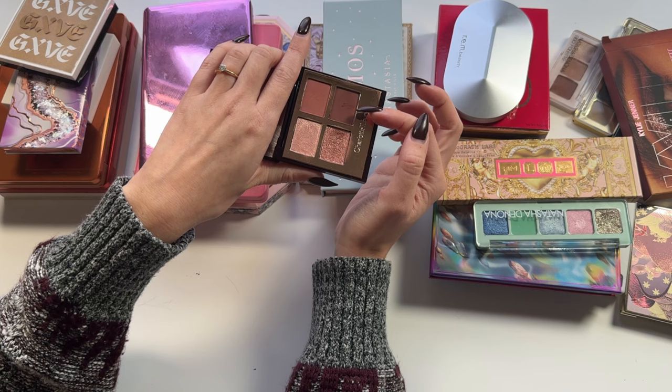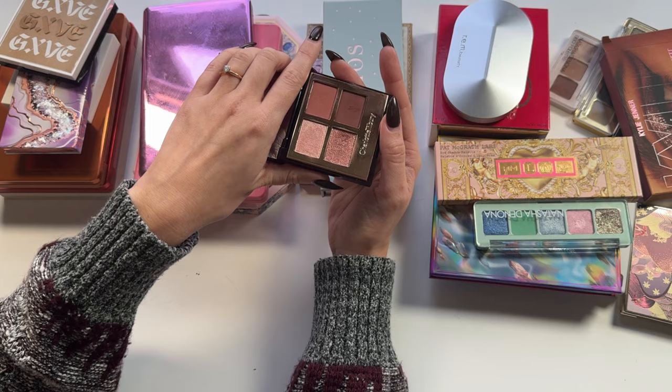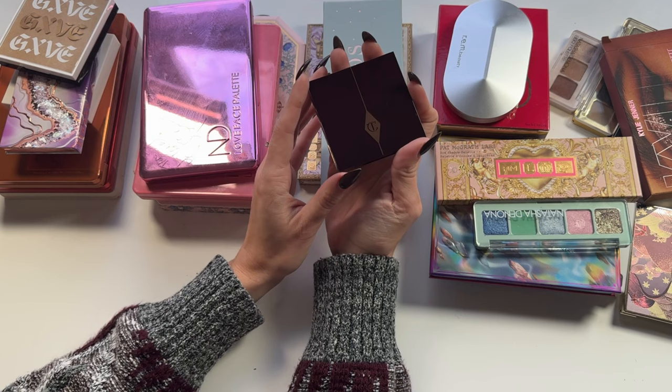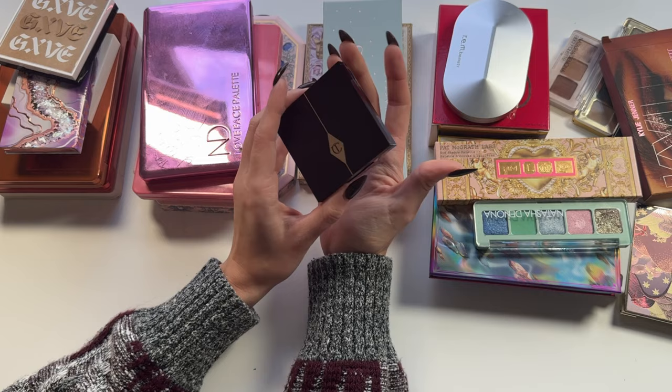These shimmers are really, really glimmery. And when you use this palette, you feel luxurious. You feel like you're on top of the world. So I highly recommend this specific palette. I know that the quality on some of the other shadows by Charlotte Tilbury may not be the same. I have not tried other palettes, so I don't know, but that's what I've heard. But I'm definitely keeping this guy. So good for travel, so lightweight.